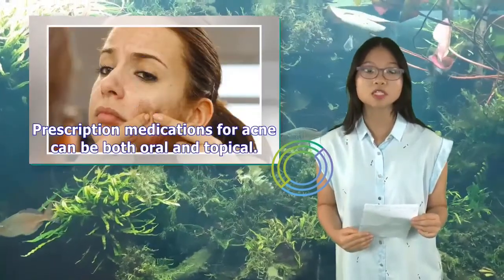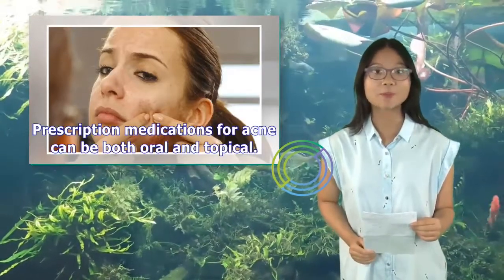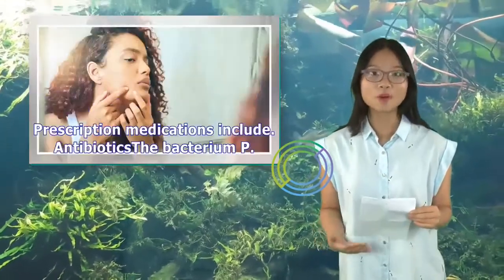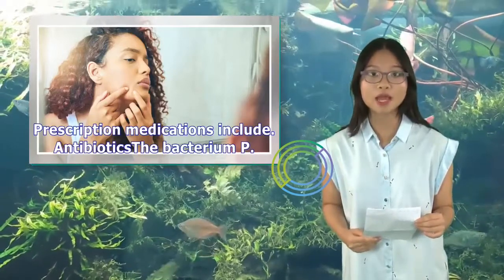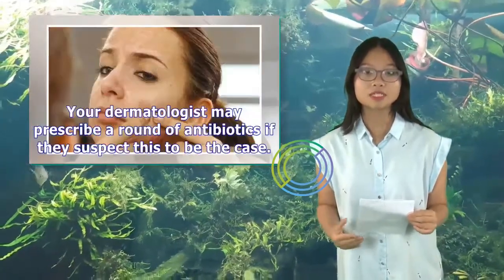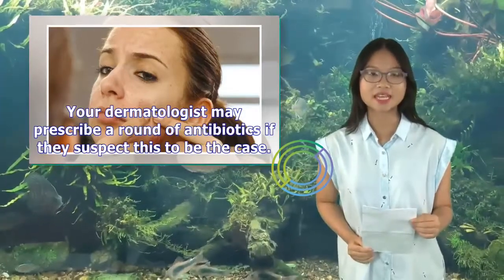Prescription medications for acne can be both oral and topical. Your specific prescriptions will depend on your type of acne, including the location and severity of your acne. Prescription medications include antibiotics. The bacterium P. acnes is known to be involved in forming pus-filled pimples. Your dermatologist may prescribe a round of antibiotics if they suspect this to be the case.